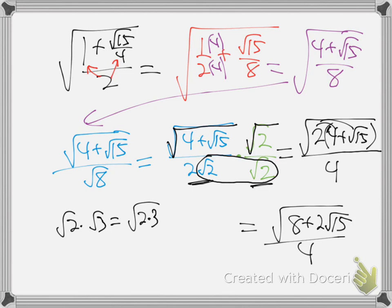Well, that's all I did here. I had 2 roots side by side. I put them together under one root. Make sense? That's all I did. I said, look, I got this root here, got this root here, put them together under one root. And then I just distributed inside that one root. Hopefully that answers it. Is it there? Okay, good.